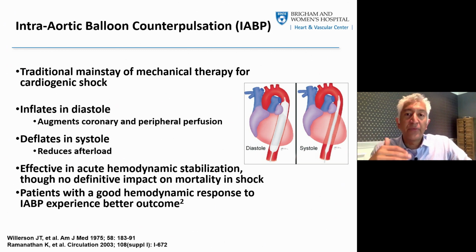Let's start with the most familiar of these devices, which is the intra-aortic balloon pump, the traditional mainstay of mechanical therapy for cardiogenic shock. The concept here is that we have a long balloon that inflates and deflates in the descending portion of the aorta. The tip of the device is just at the takeoff of the left subclavian, and the proximal end should be just above the renal artery, so it's not obstructing renal blood flow. The device inflates in diastole and deflates in systole to augment coronary perfusion in diastole and reduce afterload.